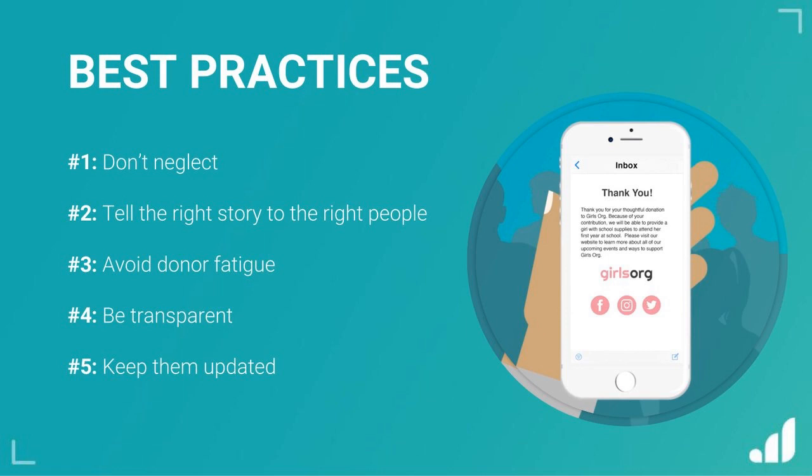Avoid donor fatigue. This is where Alexandria's comment plays into. Try to send emails that aren't just appeals. Don't be appealing all the time, asking donors to donate all the time, because that creates donor fatigue. You can always include a donate button in the end of every email, but make some of the emails about communicating your success, not just about raising money. For example, a milestone update without a donation ask.